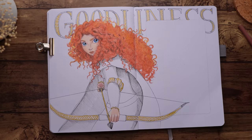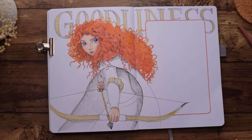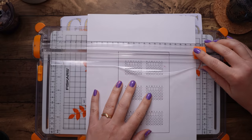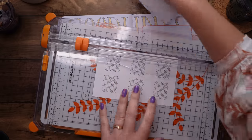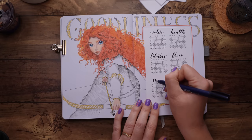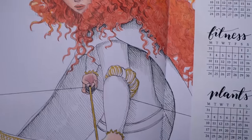And I'm just using a cutout cheats mini calendars, as I like to do on these spreads, because I don't like to have to write everything there. And then I can just through the month check off all of my good habits. And then finally, just finishing off with the titles of each of the habits that I'm going to track. And I'm just doing that in a simple calligraphy style with that same Tombow Fudenosuke pen. And then this page is finished and it's ready for my mind map as I turn over.